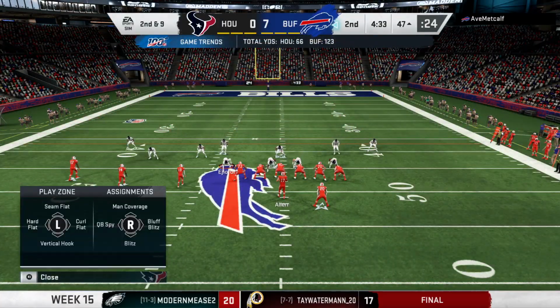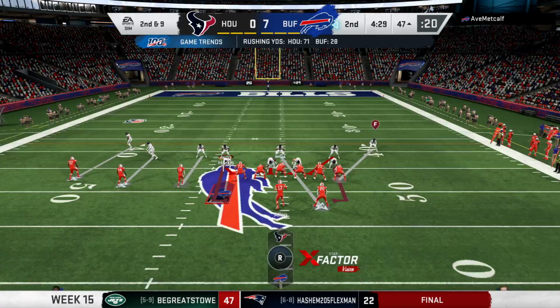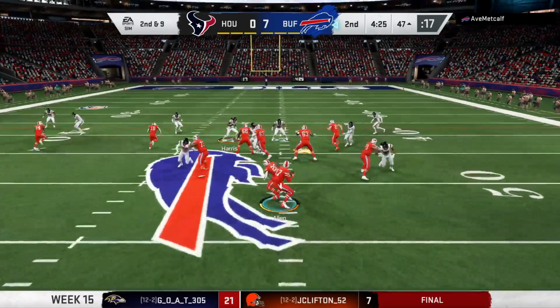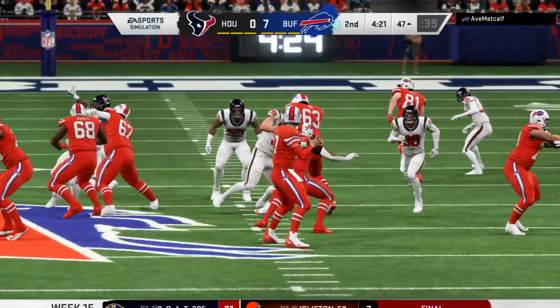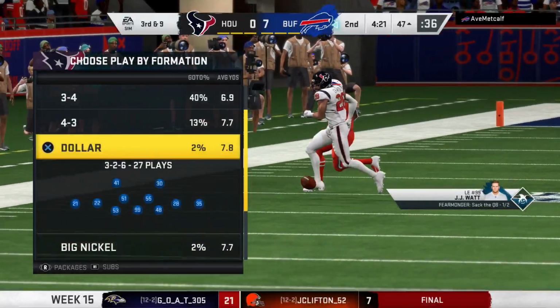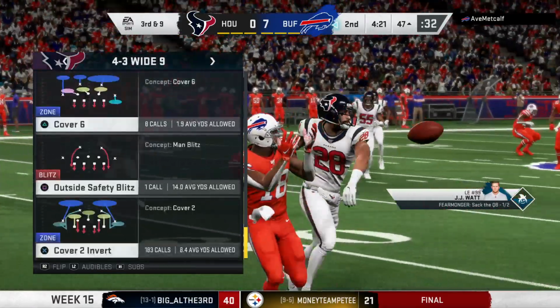Here's 2nd and 9, just a yard on that last run. On play action, Allen, and his throw's going to be incomplete. Mecole Hardman, the intended target, but now it'll be 3rd down. The turnover put them in great field position. They don't want to squander it with 3rd down coming up.